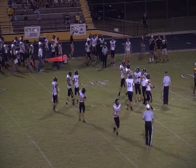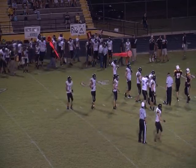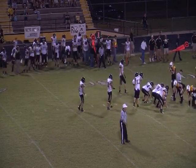It'll be 1st and 10 for the Blackcats. Moving the ball pretty well. The problem is 7:45 to go in the ball game, and they trail 32-13.